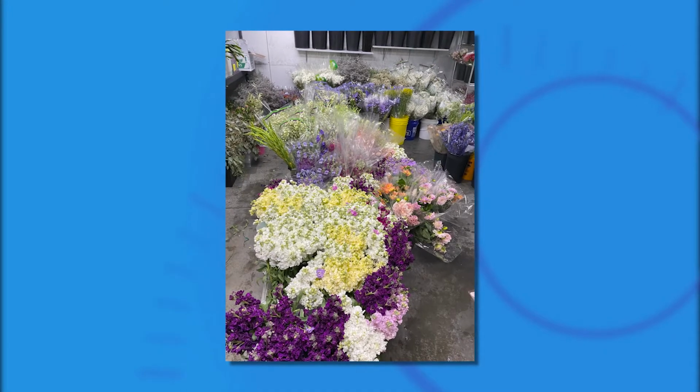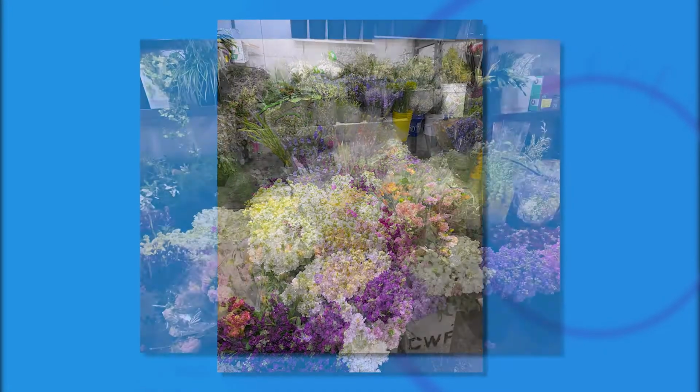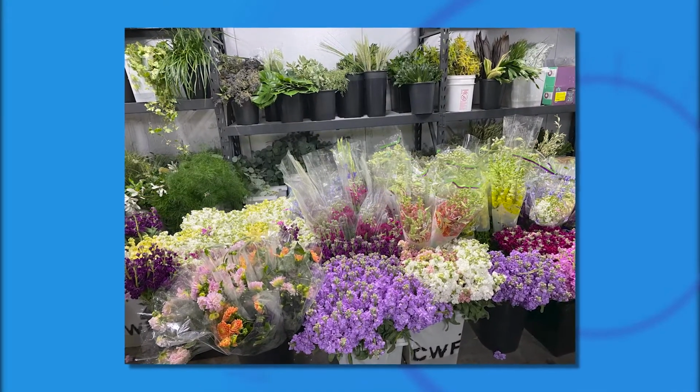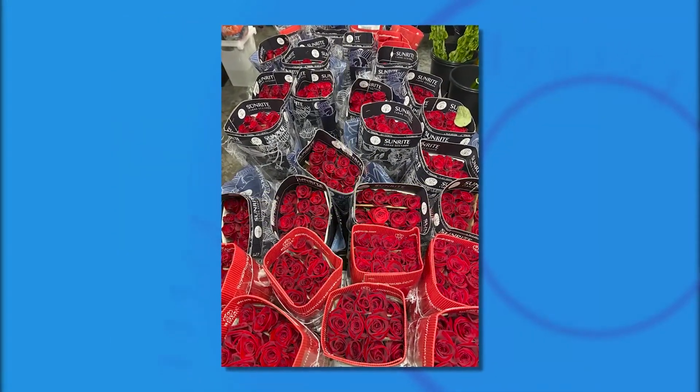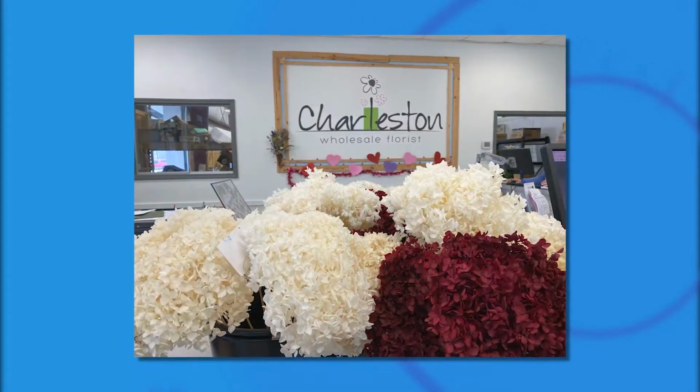Unlike your love for your Valentine, those fresh, beautiful flowers you received on Valentine's Day will inevitably start to wilt and droop and fall apart. But there are tricks of the trade to keep them fresh and extend their lifespan.